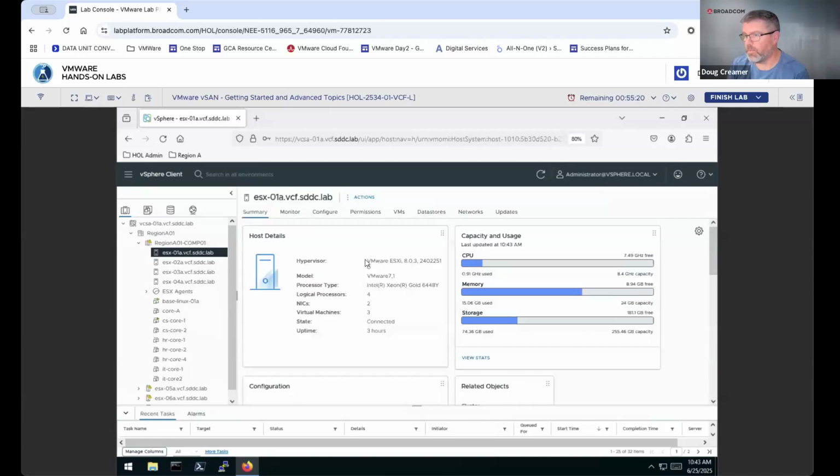Yeah, that's why I highlighted that we're on ESXi update 3. So this is a current version. Yep.